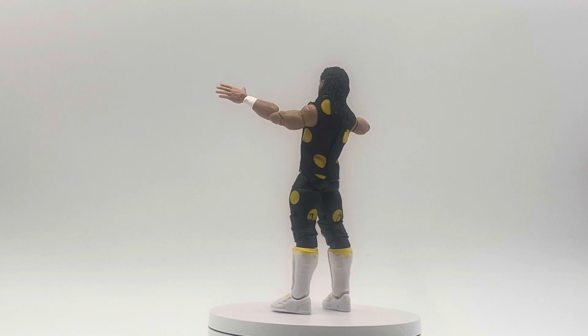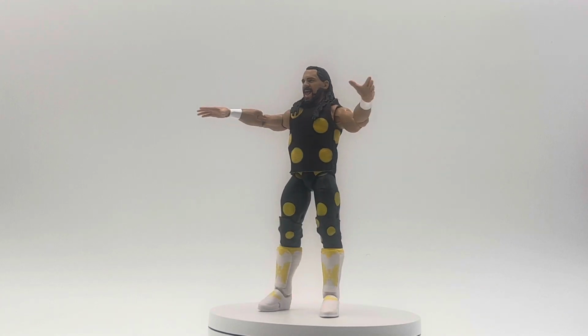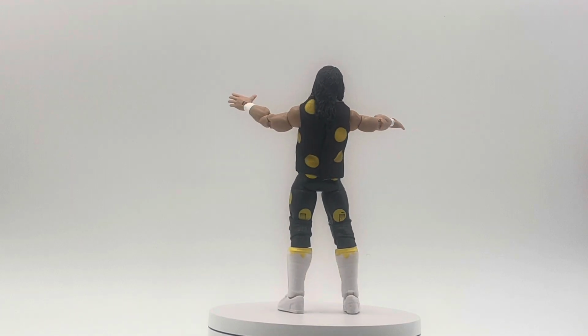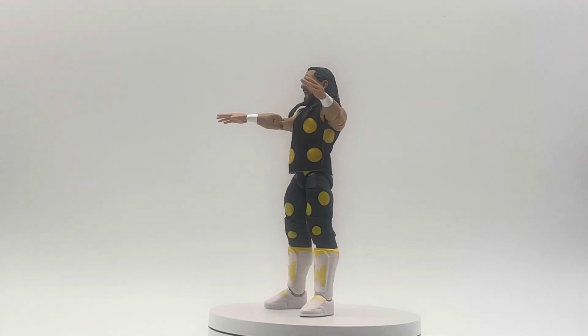And the only thing that's holding this figure back at my number 8 spot is that we don't get multiple hair sculpts. Now, I'm fine with this. You know, it's the way he comes out. You see, I got him in the pose and everything like that. But I like to have more options.